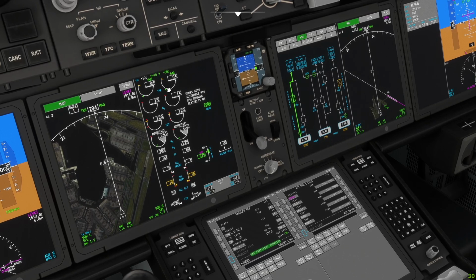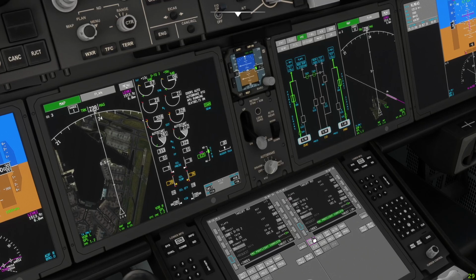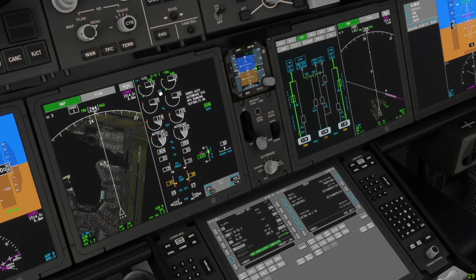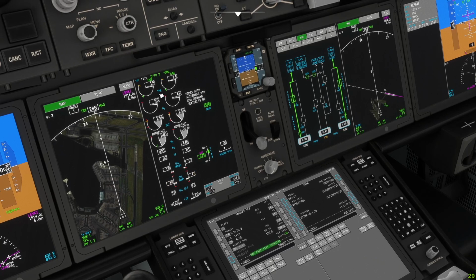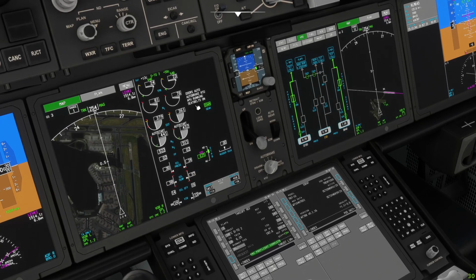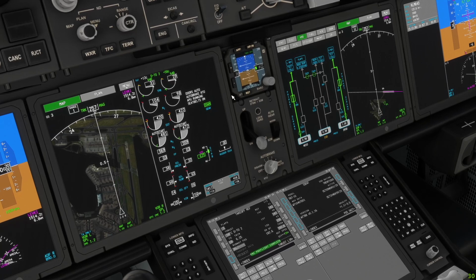So I believe we have the full traffic. Is it the Rolls-Royce engines on here? Yeah, the Trent 1000. Down to holding point Victor 4. You can see it on the TPR, which is, I'm not sure, thrust pressure rating, something. Like the typical Rolls-Royce way of measuring engine output.